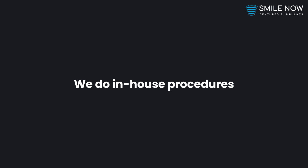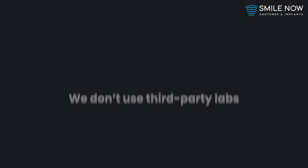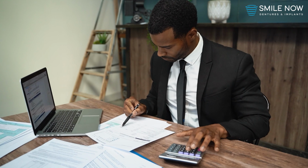Here's how we keep your costs down without cutting corners. First, we do in-house procedures. We handle everything from start to finish. That's your imaging, your surgery, your design, and the placement of the implants. This allows us to reduce time, cost, potential mistakes, and we pass those benefits on to you. No third-party labs. Our on-site digital lab produces your custom crown quickly and precisely. Free consultation. You'll get a full exam, digital imaging, and a personalized treatment plan at no cost. Transparent pricing. One price, no hidden fees. You'll know exactly what you're paying for. Flexible financing. We work with trusted third-party lenders to help you spread out the cost and low monthly payments even without insurance. It's all part of our commitment to making high-quality care accessible without surprises.